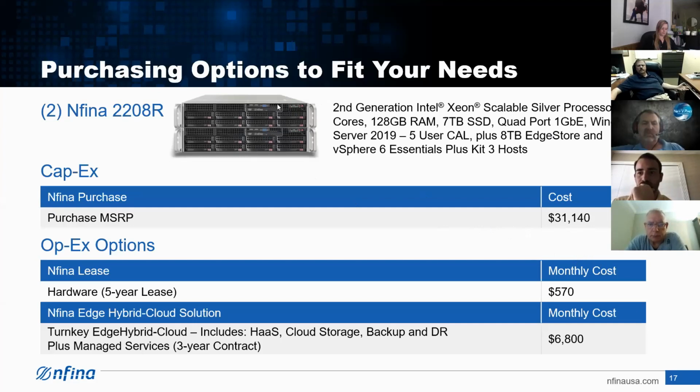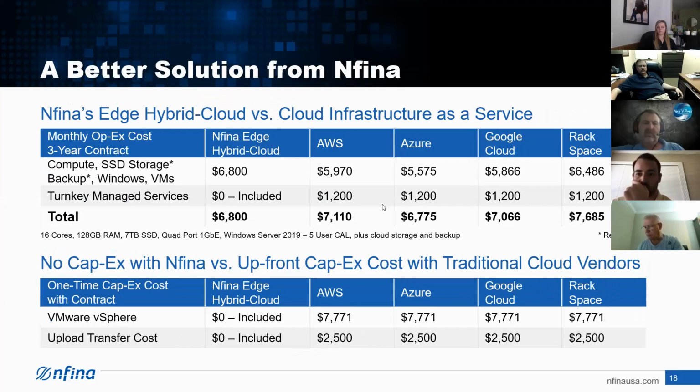But the purchase price of that complete system was $31,000. It can be leased from Nicholson Capital at $570 a month. $6,800 would be the total monthly cost for complete turnkey infrastructure as a service, including cloud backup and storage and DR and managed services for a 3-year contract. And so, okay, $6,800 a month. Well, let's see how that compares with the other big rack vendors.